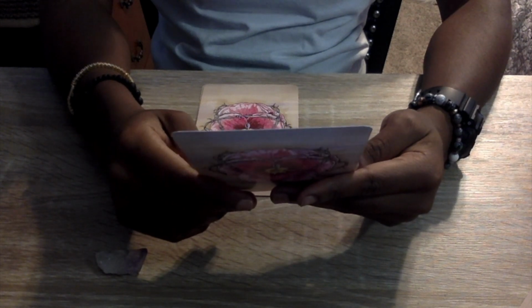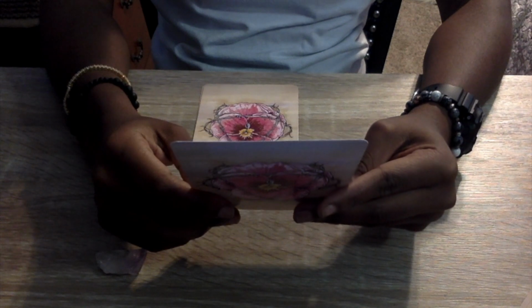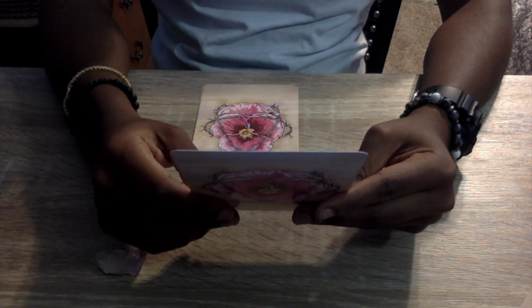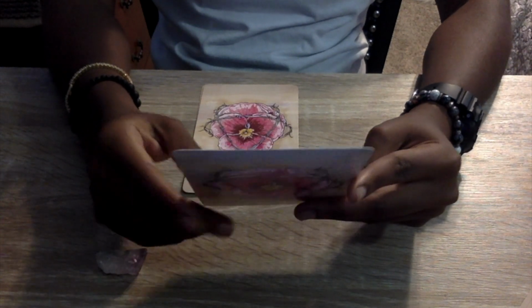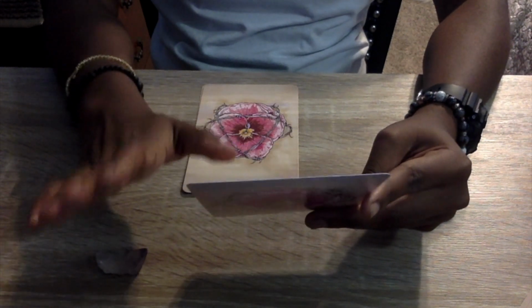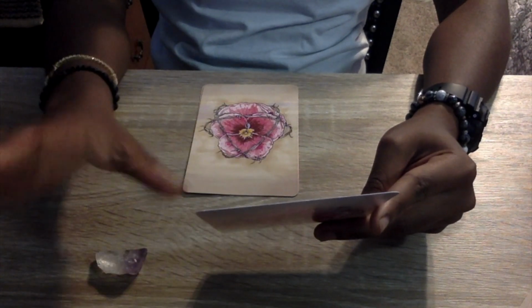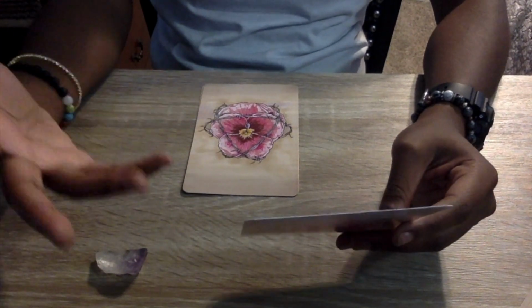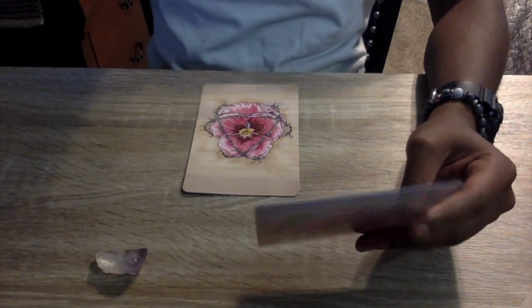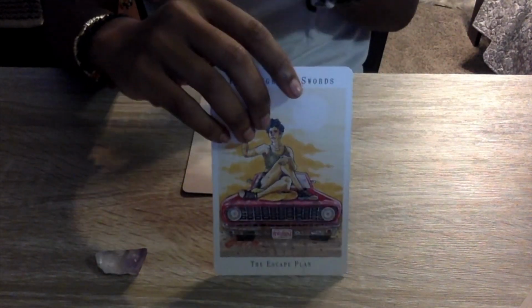And it looks like you guys have gone through like a period of having to build yourself up. Now, don't get me wrong, you know what I'm saying? Like I said, this could be for any sign. If the message resonates for you, then it's for you. I always leave with saying what signs I'm getting and what energy I'm getting from the cards, just so you know the energy of the reading, all right?